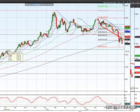If we were getting long around that 1285 area, a $20 stop seems quite reasonable when you bear in mind the sort of moves we're getting. I don't think that's a particularly big stop.